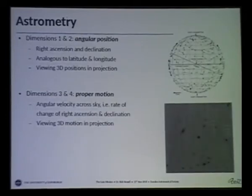Just to give you a bit of a grounding in astrometry and what it is we're actually trying to measure. So we talk of measuring 6 dimensions for each star, 3 dimensions of position and 3 dimensions of motion. What we can actually observe, the first couple of dimensions are simply the angular position of a star on the sky, analogous to latitude and longitude on the Earth's surface. We're essentially seeing 3-dimensional structure in projection on the sky.